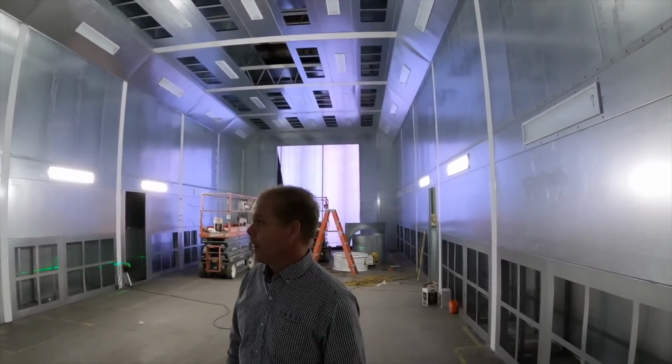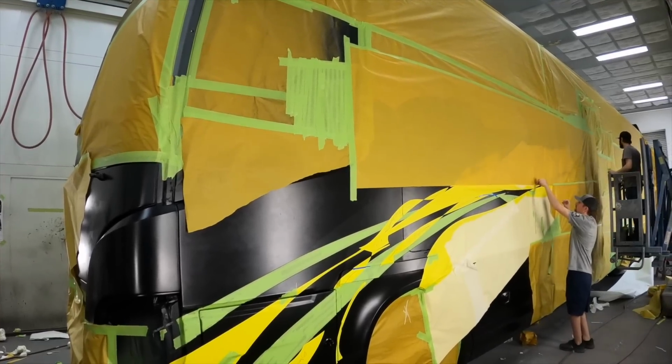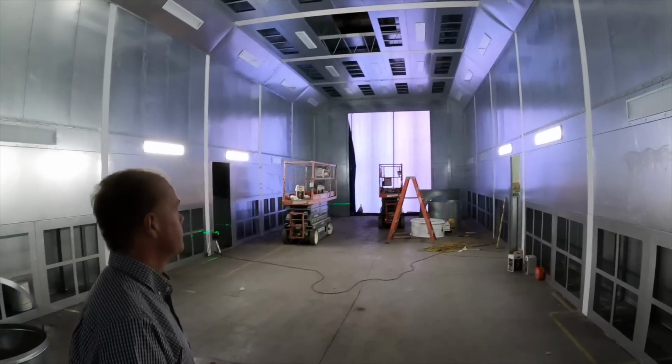Yep. Yeah, sterile facility. Keep this a little extra wide, and the reason that it's so wide is there's going to be trolleys that run up and down the sides, so our painters aren't on ladders. They'll be on powered lifts, and they can paint top to bottom, front to back, all in this one space. I'm excited for the team here at Newell Coach.